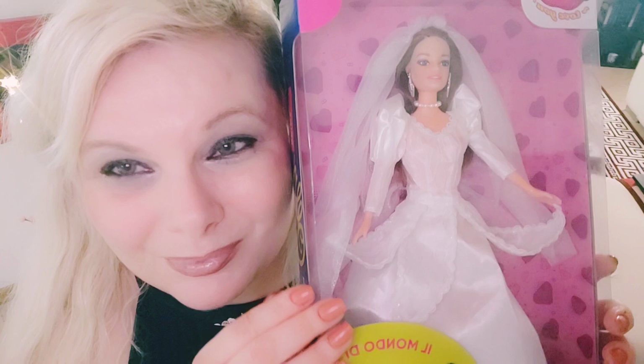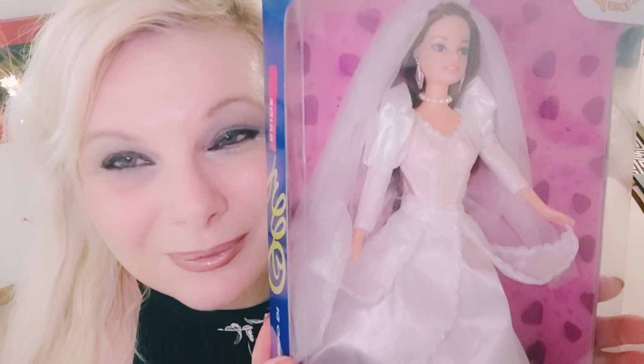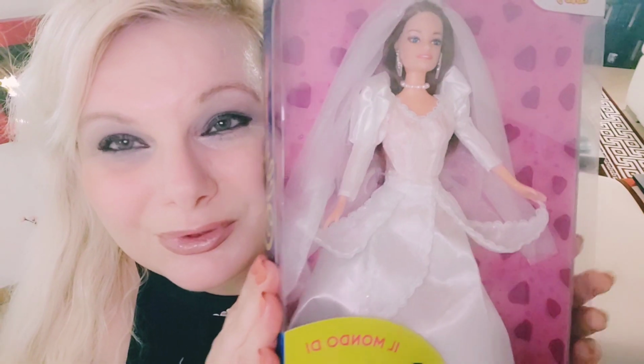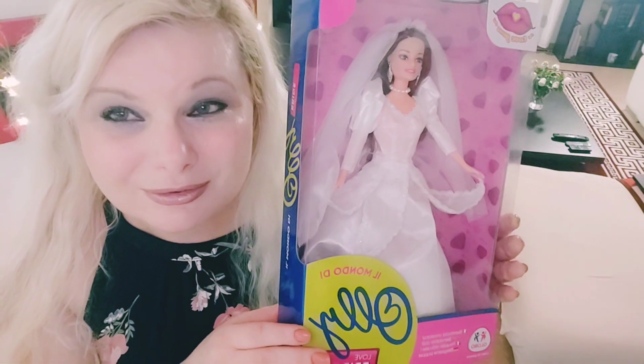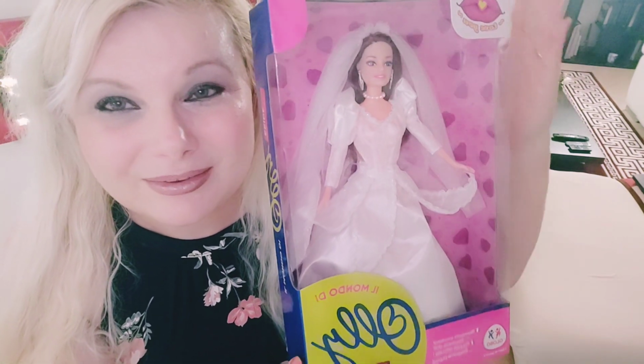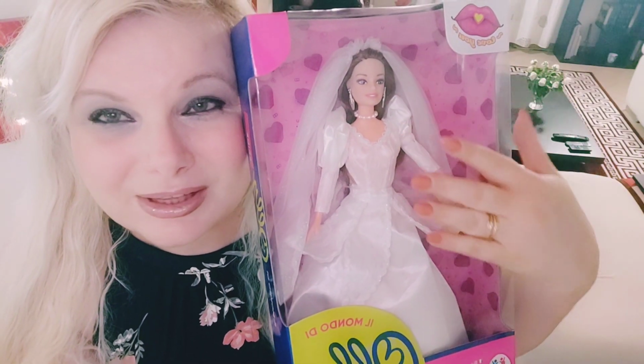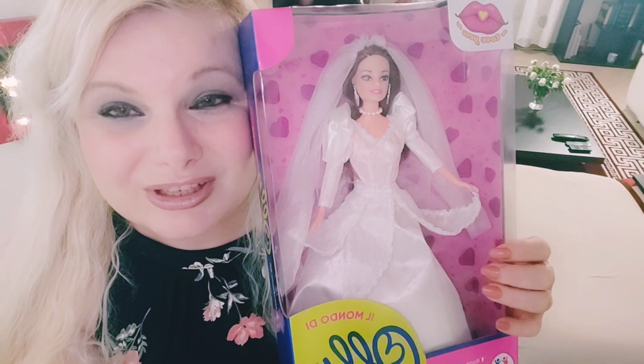So let me recreate somehow those type of videos, but using an ordinary doll. So look how beautiful the box is. This doll comes in a magenta box.